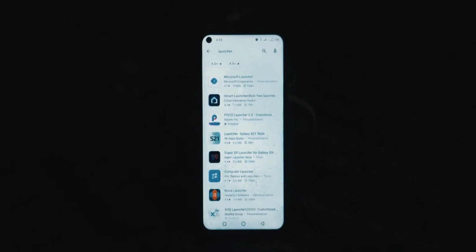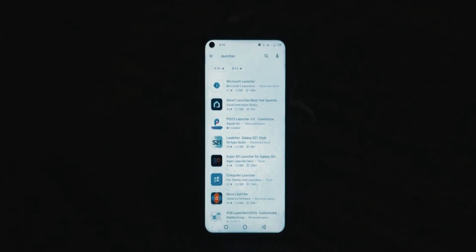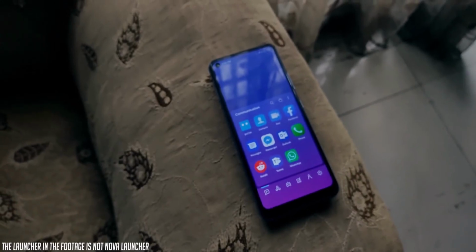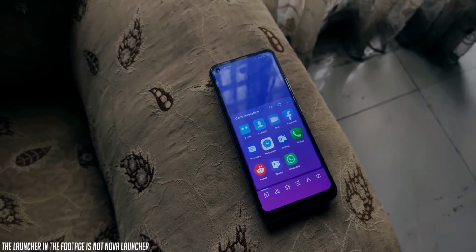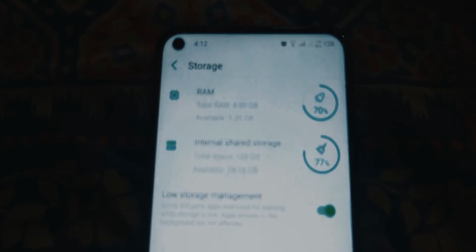The one I would recommend is the Nova launcher, the free one. You don't need to get the paid version of Nova launcher. It's the most versatile launcher that I have used, and it works like a charm on even the slowest of phones.